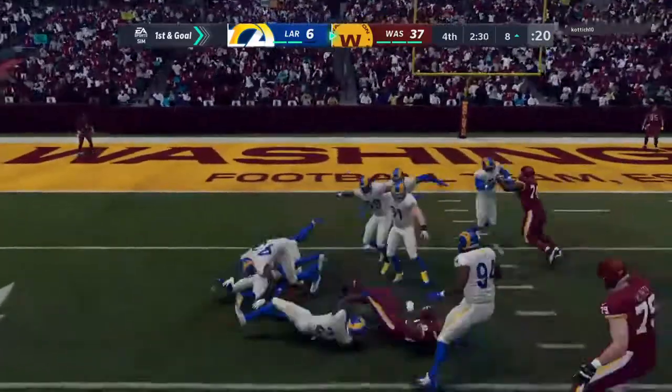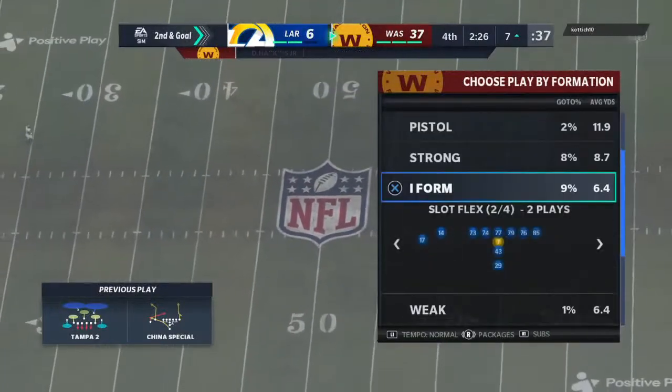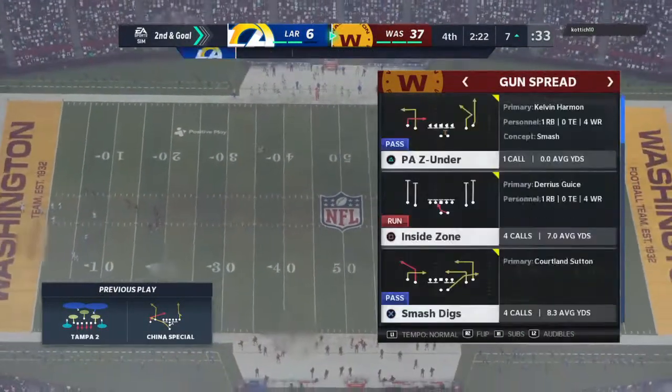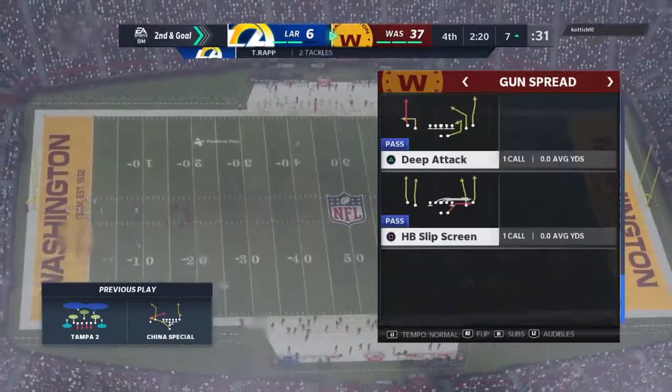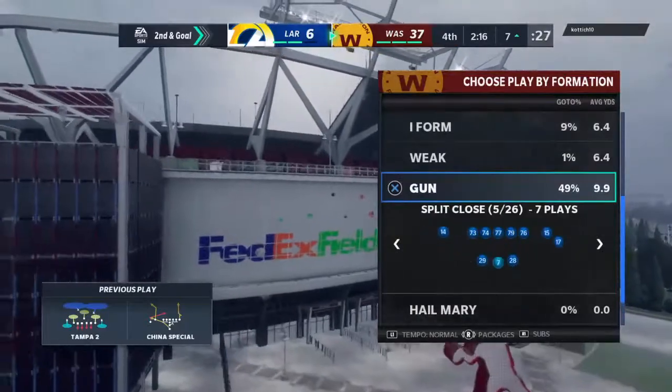He gets it in the hands of Geis. And he was able to shed the tackle, but the reserves come in for the stop. Not much there, only a yard. He felt the pressure coming there. That was a good job of just making something out of nothing, so to speak. Yeah, took the hit and still made the play.